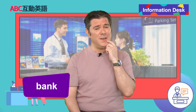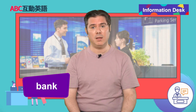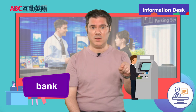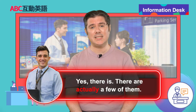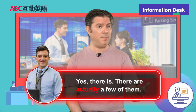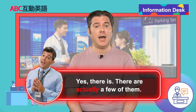And of course here, since it's the modern world, she might not actually mean a bank. She might just mean an ATM machine, right? One of those things you put your card in, press some buttons, and it just comes out of the wall like magic. That could be what she means here too. Anyways, so the clerk says, yes, there is. There are actually a few of them. Oh, okay, so it could be a bank. It's probably more likely an ATM machine, but the good news is there are actually a few of them.